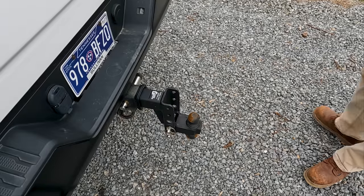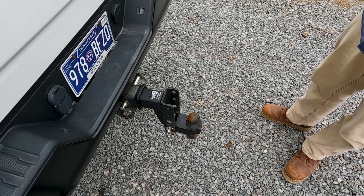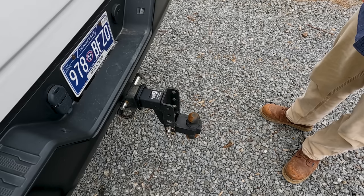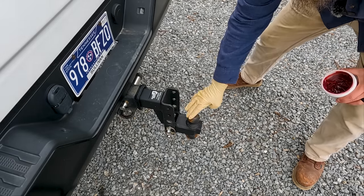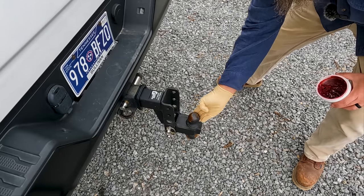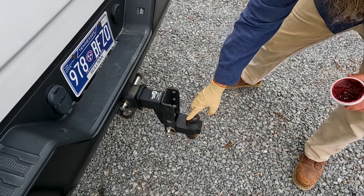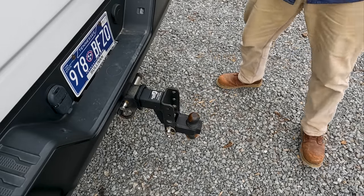Now this is a bulletproof hitch, that's who makes it, and they sell a grease to put on it. I'm pretty sure it's the same stuff I use, just colored black. But it doesn't take much, just a little bit on there. I need to sand that rust off, do a better treatment right there. Add that to my list of things to do around here.